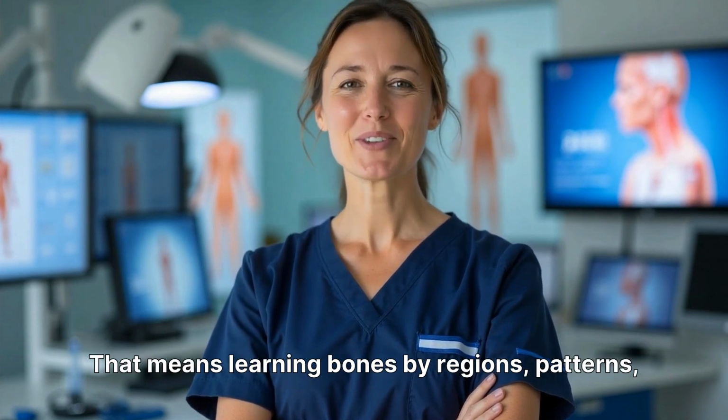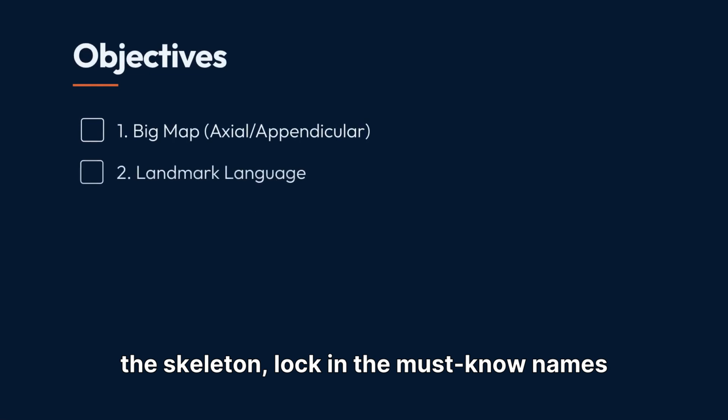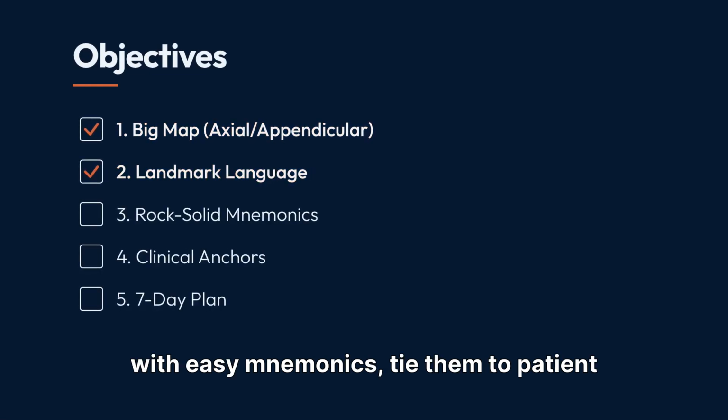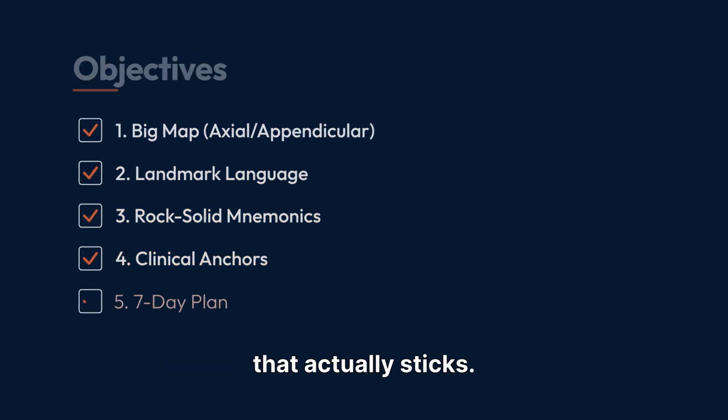You need the fastest route to safe, confident care and passing your boards. That means learning bones by regions, patterns, and their actual clinical use. Today, I'll show you how to chunk the skeleton, lock in the must-know names with easy mnemonics, tie them to patient care, and follow a 7-day study plan that actually sticks.